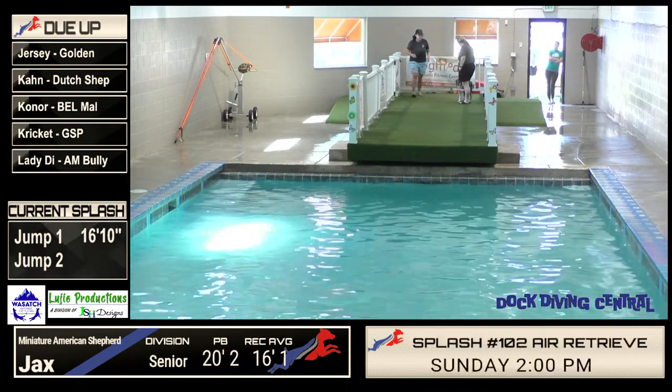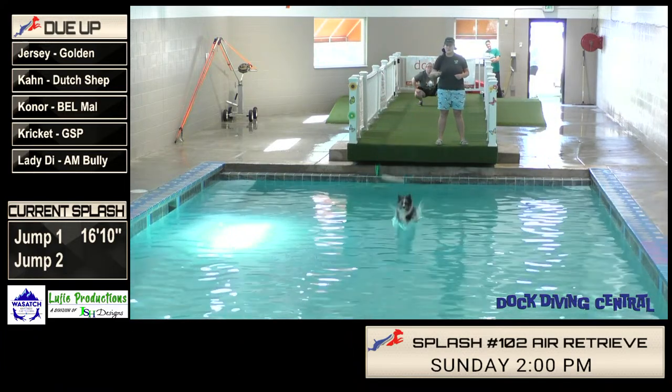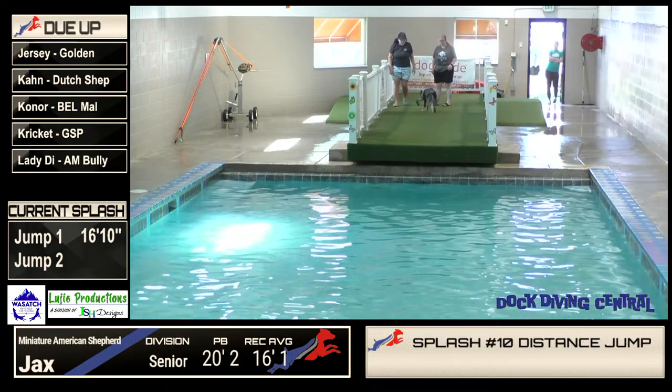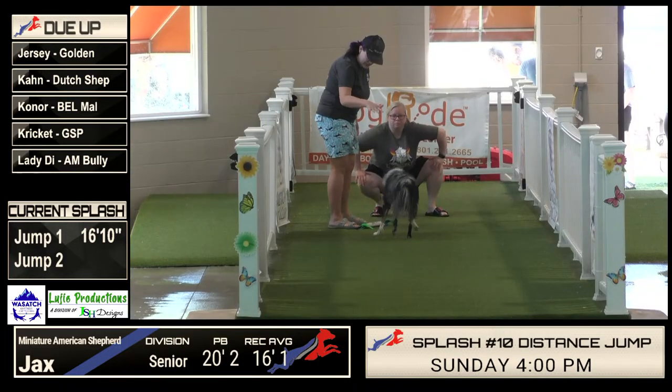Jump two coming up right here. 16 feet 10 inches on jump number one. Jersey, Connor, Cricket, Lady, Layla, Marble do up next. Oh, excuse me, I missed my arrow there. Layla got slid down a little bit. Jump two coming up right here.